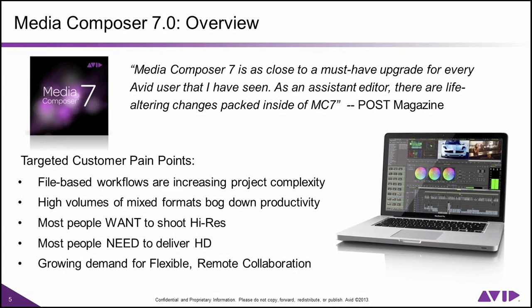I want to talk about some Media Composer 7. So I think it was Adam that I was talking to before. Media Composer 7 is pretty cool for a lot of reasons, most of which I think really are for the assistants in the house. There's a lot of stuff under the covers that makes this multiplicity of formats and the ingest of file-based media much, much easier.